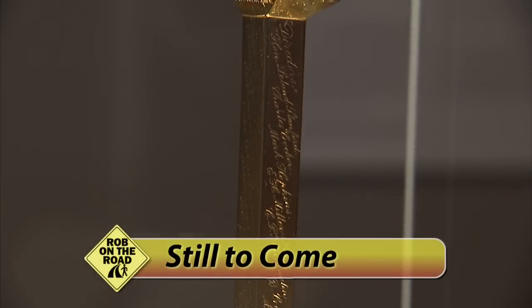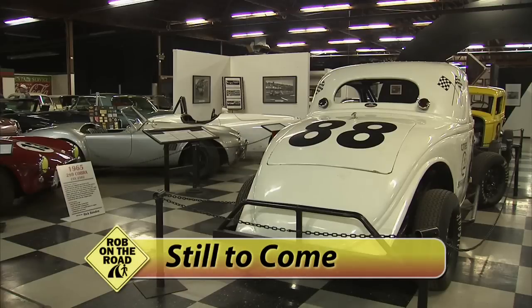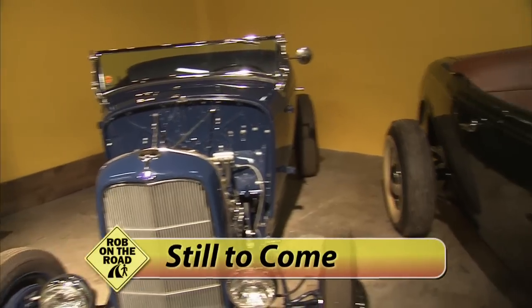All right, Barry, well, it's good to see you. Thank you so much for joining us. Barry Bauer here at the Aerospace Museum of California. Stay with us for a golden opportunity celebrating the railroad and the West. And later, we'll take you to the amazing California Automobile Museum for a cruise back in time.